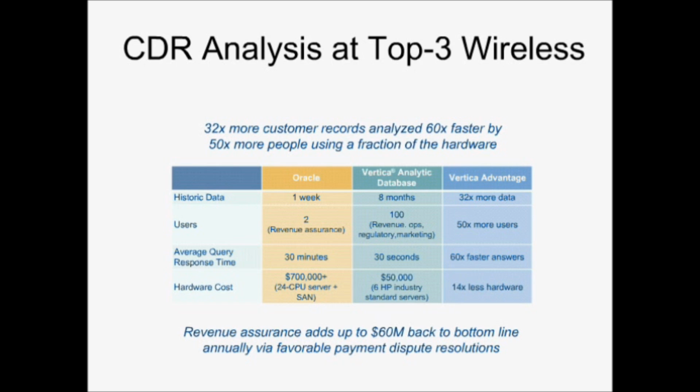on-premises cluster. When they put Vertica in, they were able to expand the data to 8 months of data with 100 users with 30-second response time on about $50,000 in industry standard servers, which I would mention would be an even lower price here if you were to use the Amazon cloud. So 32 times more data, 50 times more users, 60 times faster answers, and 1/14 of the hardware cost. And so you can see why the wireless companies are very enthusiastic about adopting Vertica.